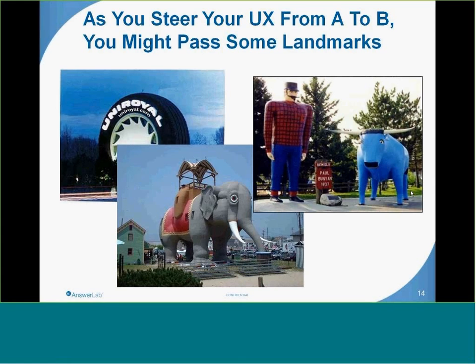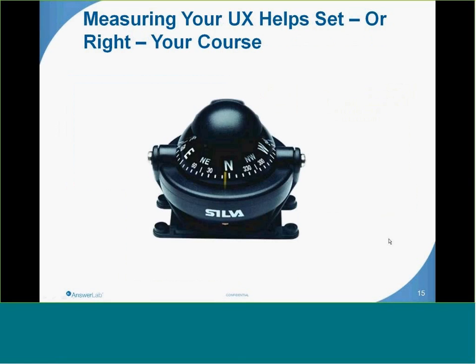And that all ties into the idea that measuring really helps you to set your course towards those goals, to plot that course from point A to point B, and drive your UX forward, and ensure that those landmarks are having the positive impacts that you'd hoped for. Measuring is really like a compass, and if you find through measurement that you're not steering your user experience in the direction that you'd hoped, having those measurements helps you step back and right your course, helps you put your user experience back on course to achieve your goals.